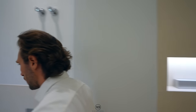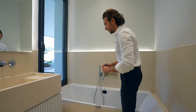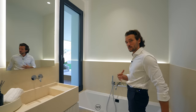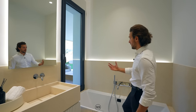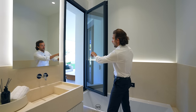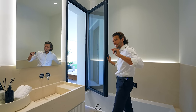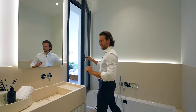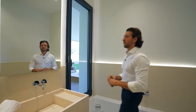Now, this one also has a bathtub, voila, which is fantastic. You know, you gotta bath at least once a month to detoxify yourself. And you have a window too. How important are windows? Which will lead us to the outdoor terrace area that I'm going to be showing you guys in two minutes. And a dual mirror setup with backdrop LEDs as well.